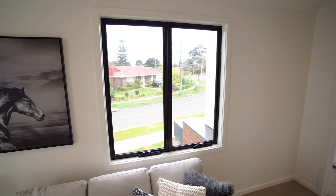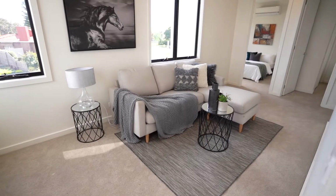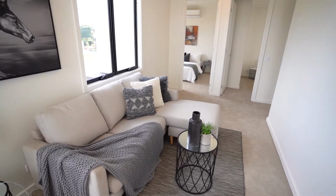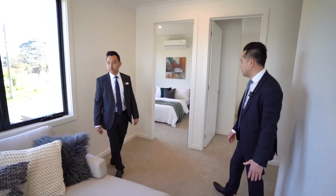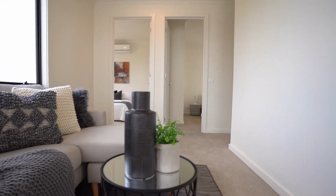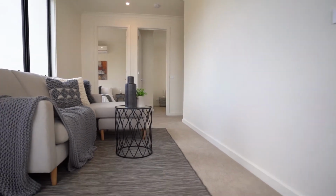And it's good as an extra living area, especially for kids, a younger one. You can stage it as a TV area or maybe just a playroom. So if you want to set up a little study area or desk station. Shall we check the bedrooms?